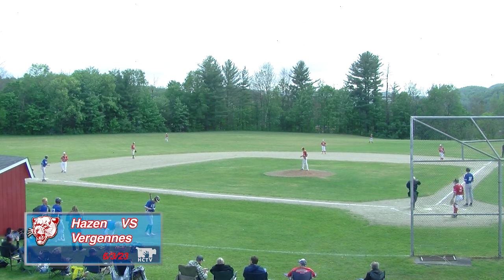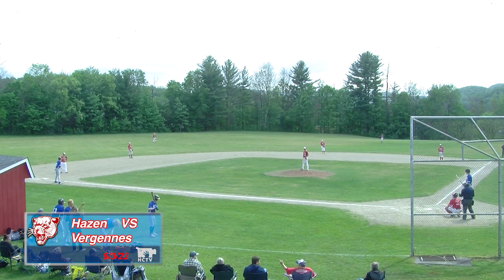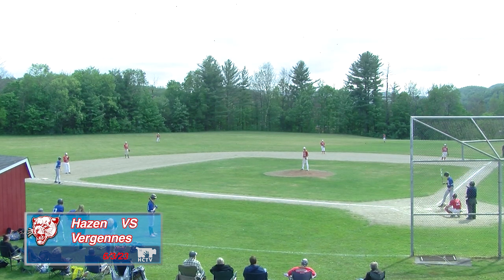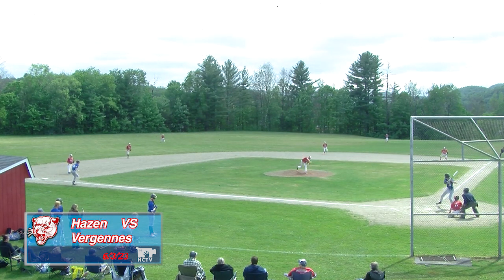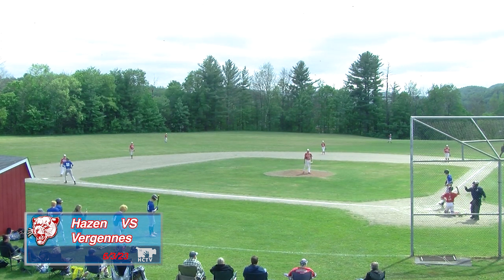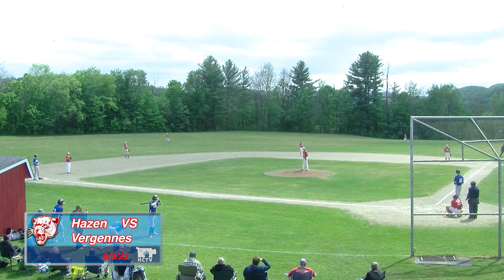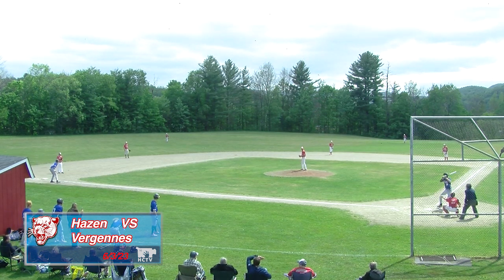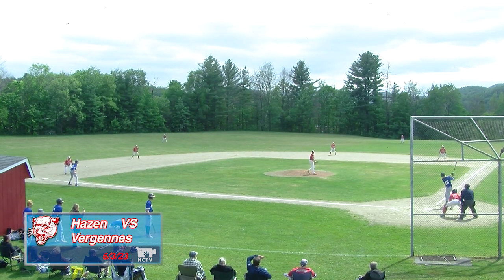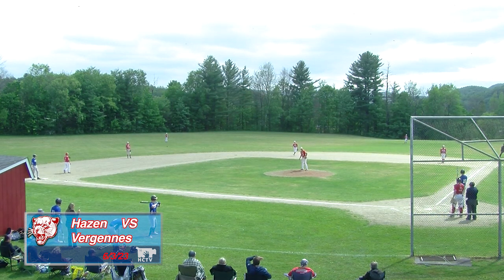Because as people say, how can you not be romantic about baseball? It's hard. Muzzy stands in now for the Commodores. Rivard winds and fires. Swing and a miss. Good cut there by Muzzy. Nice pitch by Rivard. Swing and a miss. Back-to-back strikes there. Nice pitches by Rivard.